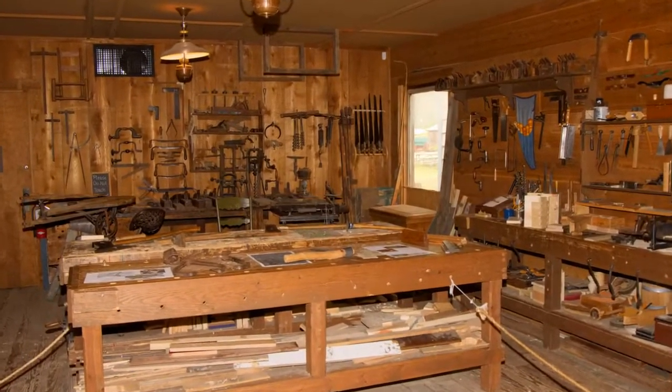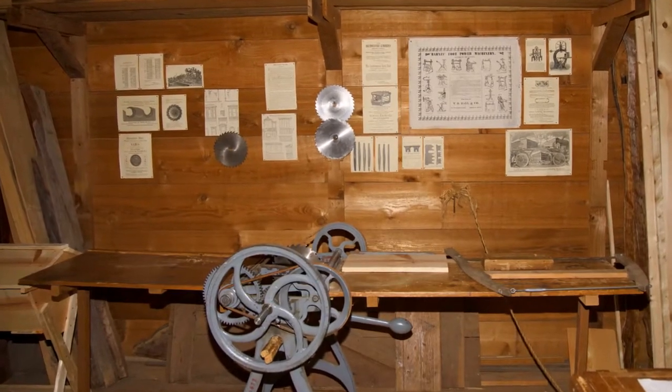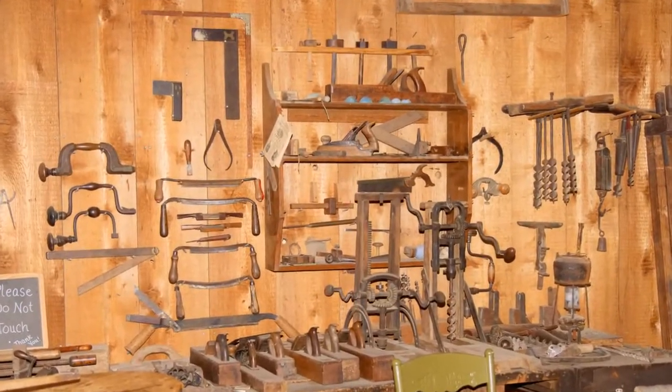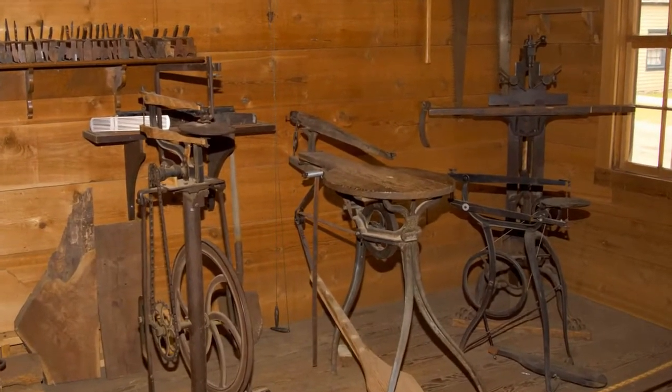And there's lots of stuff in here. I believe that's a manual planer there. You can see lots of hand tools. They have to show it depicting what was available in the era, the period there.